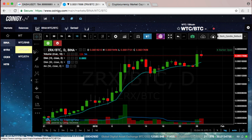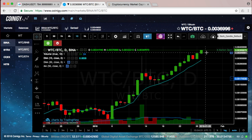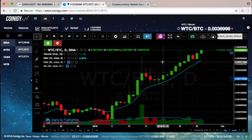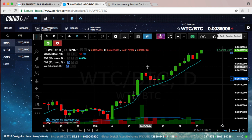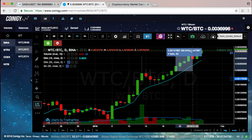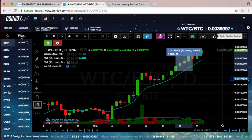Walton just continues to power higher, continues to make new highs. Didn't really feel much of that pullback that we saw with most of the other markets, and even in the last week. Now it's starting to feel a little extended, but even in the last week, this one's already up 60-70%. So it just has been a big mover.